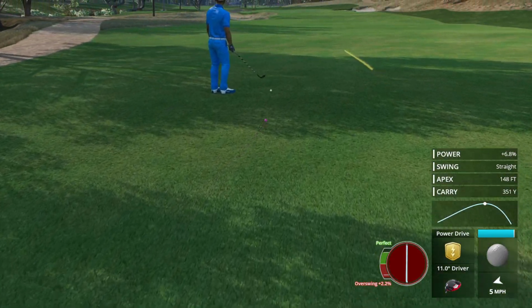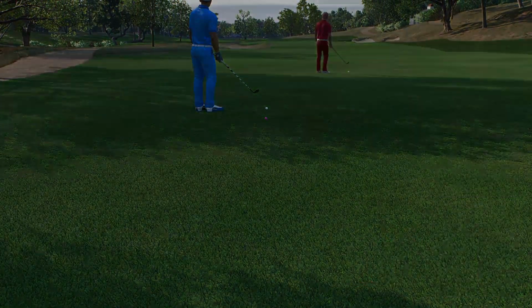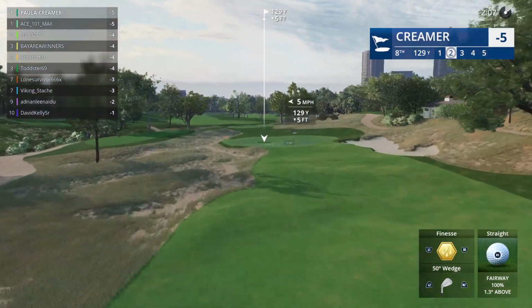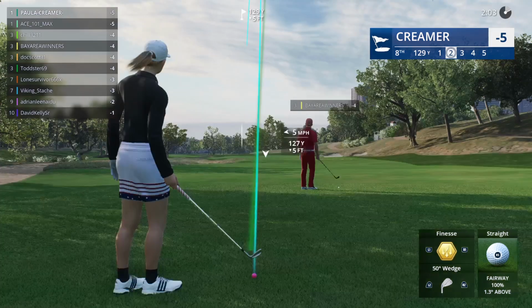Boy, she just seems to be on autopilot right about now. That, another good drive off the tee. Now a big spot here for something good. This is a short second to the par five.